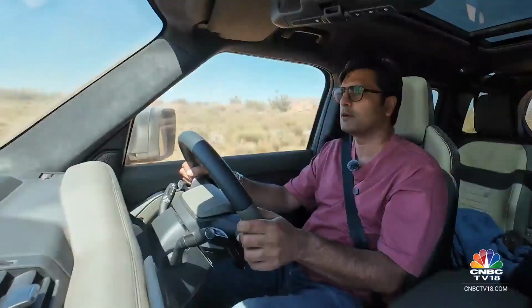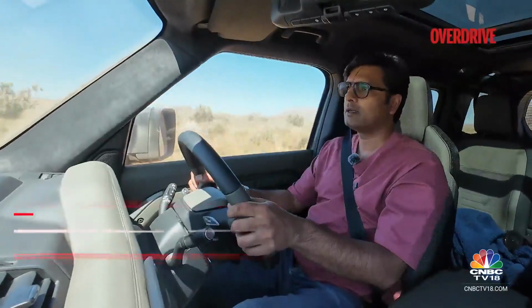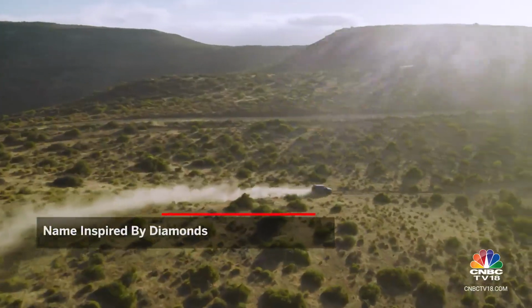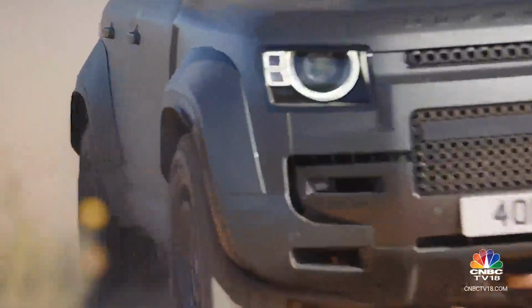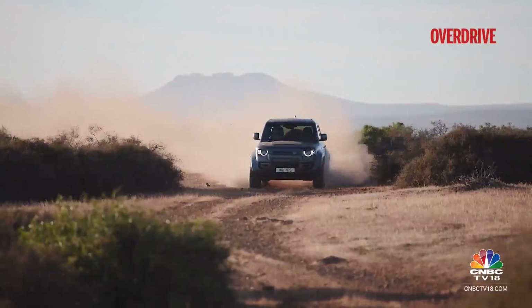After a long time, a name given to a special edition or a variant is not sounding like a typical marketing gimmick or marketing job. This is the Defender OCTA, which is apparently inspired by diamond. And we have driven this car for almost 8 hours, and we still have 2 more hours to go. And I can tell you that this car does feel like a diamond in the sense tough, beautiful, and sparkling.